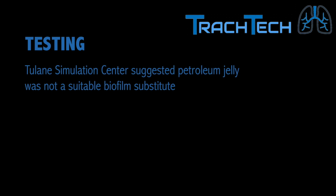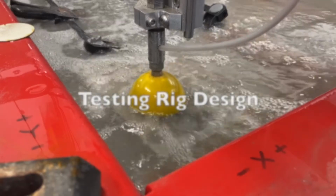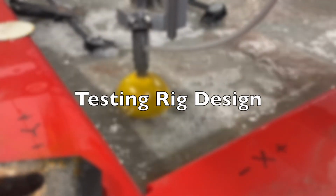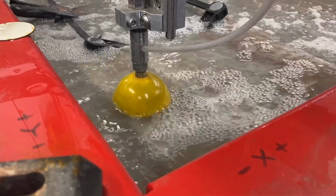After reaching out to the Tulane Simulation Center, we realized that petroleum jelly was not an accurate representation of biofilm buildup, so we decided to use uncured silicone for our tests. We also used an improved test rig that was water jet cut from aluminum to improve stability.